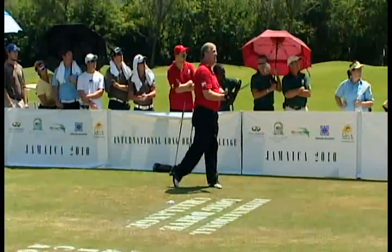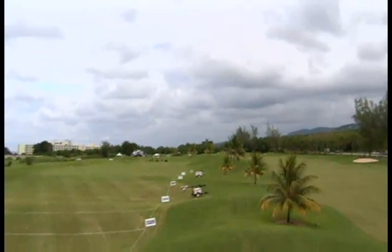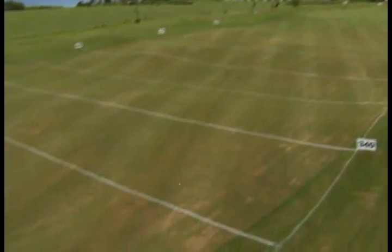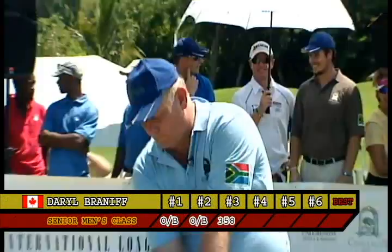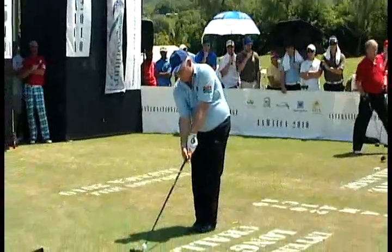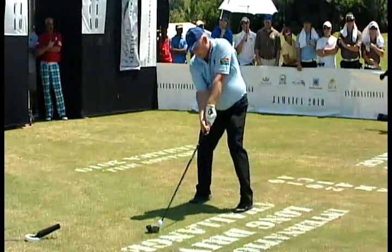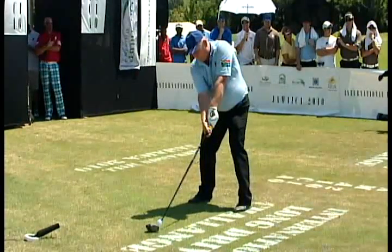Well, both players going out of bounds in their second shot, and Daryl Braniff here in his third drive is going to put one in the grid. And it's looking pretty good. He's got one in there, and that will stop just short of the 360 at 358 yards. And Daryl's done his job at 358 on his third ball. He can let loose now on his last three. That's the whole idea.